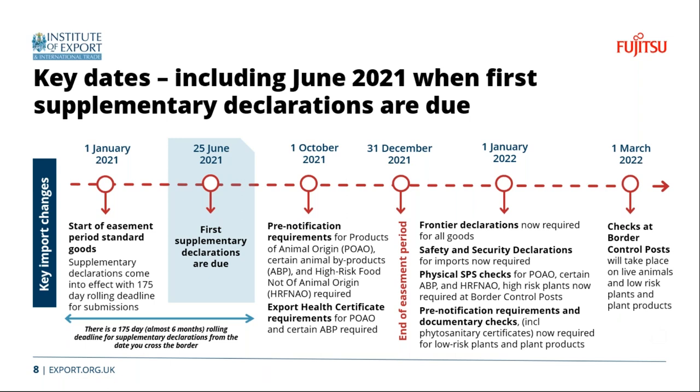So clearly, the poll question was probably based more around the requirement for making supplementary declarations after the end of the easement period. But clearly, it's important to point out additional changes. Now, I know only a certain percentage of you are involved with products of animal origin.